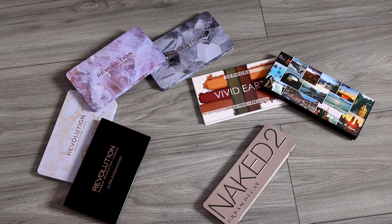Well, sorry, until I wipe my hand, because why not? And yeah, I'm gonna swatch some eyeshadows for you to see. These are really pigmented too, and so blendable. I fell in love with them. Like, I have no complaints about Makeup Revolution eyeshadow palettes.